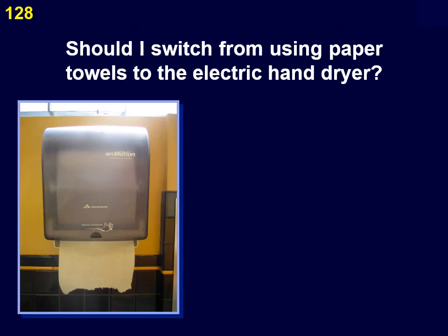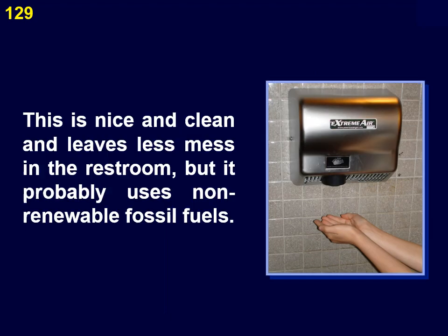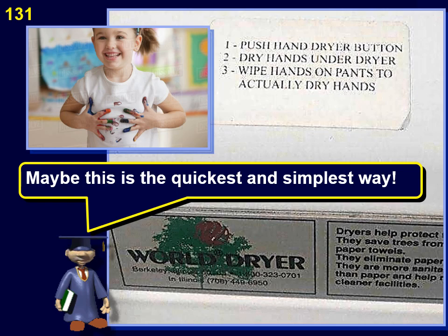Should I switch from using paper towels to the electric hand dryer? This is nice and clean and leaves less mess in the restroom. But it probably uses non-renewable fossil fuels. This is messier and uses a renewable resource. But how much energy is needed to make the paper? And how about the disposal problem? Maybe. This is the quickest and simplest way.